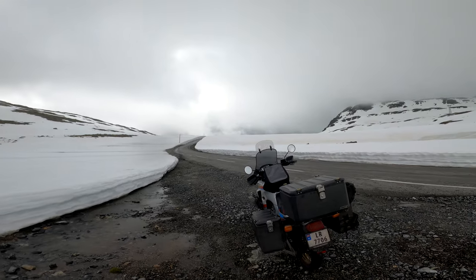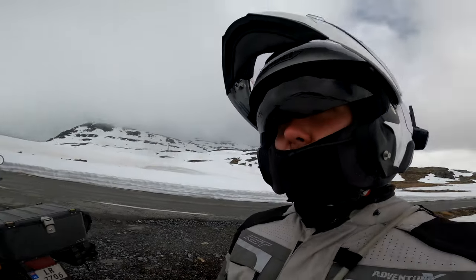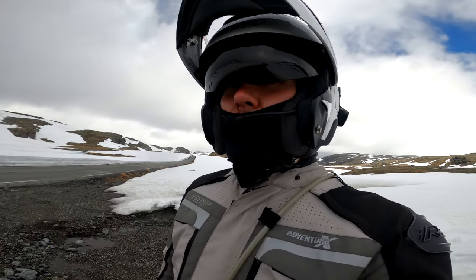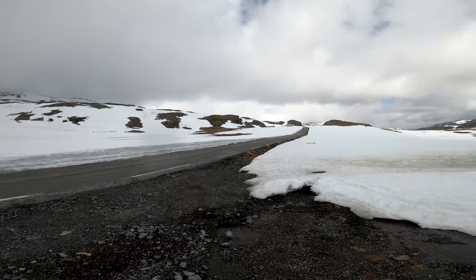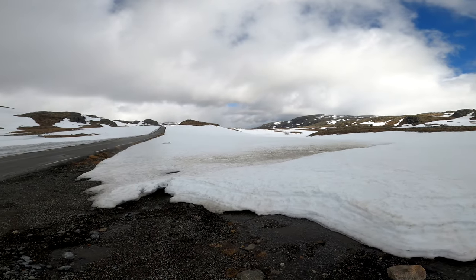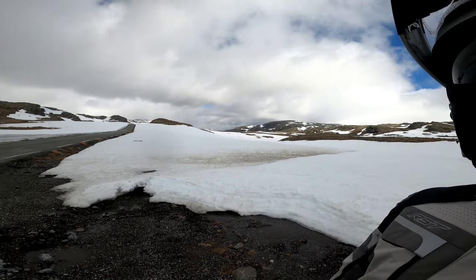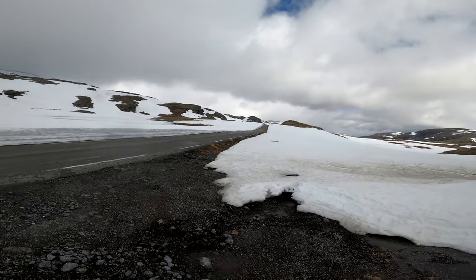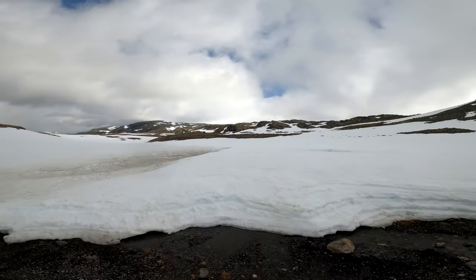I've been here once before on this road, but it was in September. Yeah, it was just the beginning of September, and there was just a little bit of snow. It cannot be compared to what's going on here right now. But man, it's nice. It's really, really amazing. It's half of June right now, and this road is open like 2 or 3 weeks. Okay, I have to go because I'm freezing.